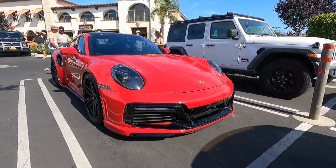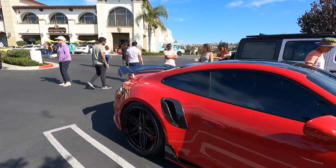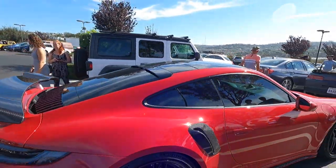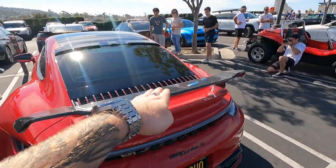Walking up to a 992 911 Turbo S with a TechArt kit on it. This thing looks crazy. Looks like it's a little bit wider than factory. Got carbon all over the place. Carbon side skirts, little carbon louver on the side. Massive wing on it as well. It's interesting. So you have like the duck bill, but then there's a second carbon wing that sits on top.